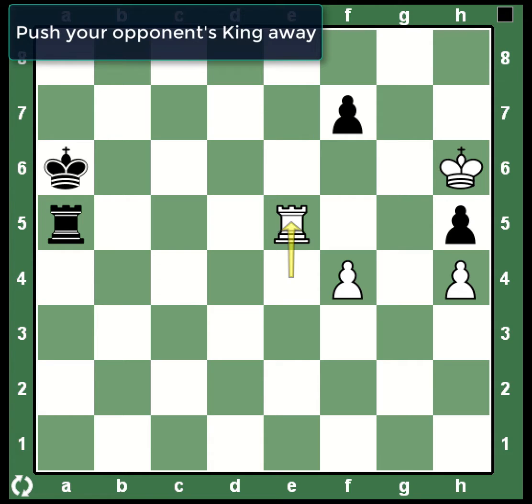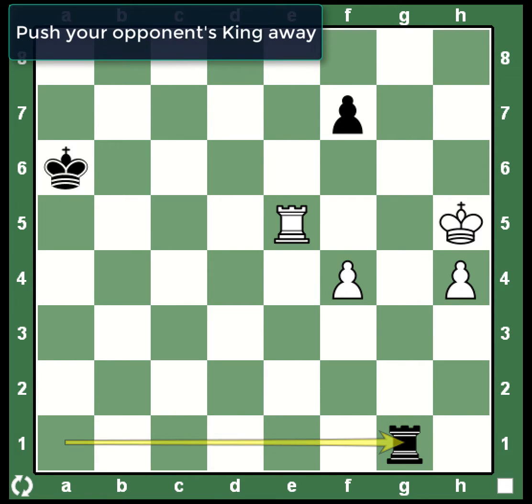and this will definitely benefit white because the pawn on h4 has an excellent opportunity to be promoted. But black declines the exchange. Instead, the black rook moves to a1. Now the king takes h5, black moves to g1.